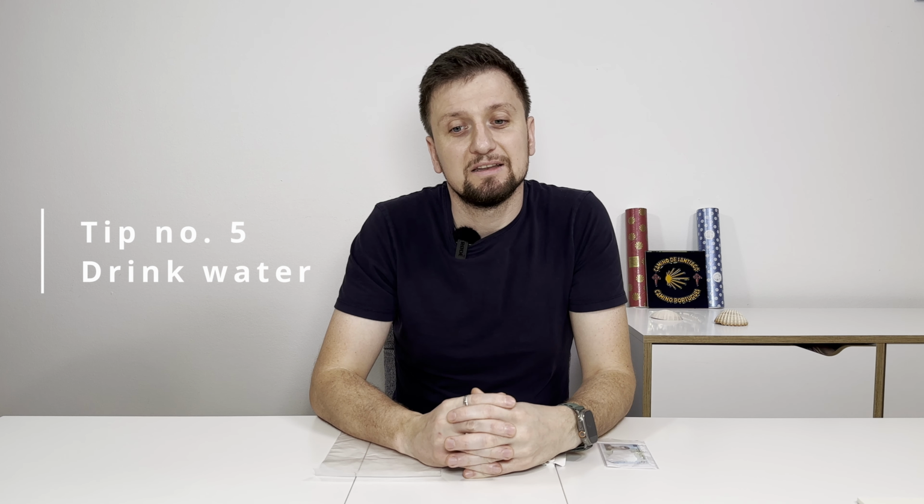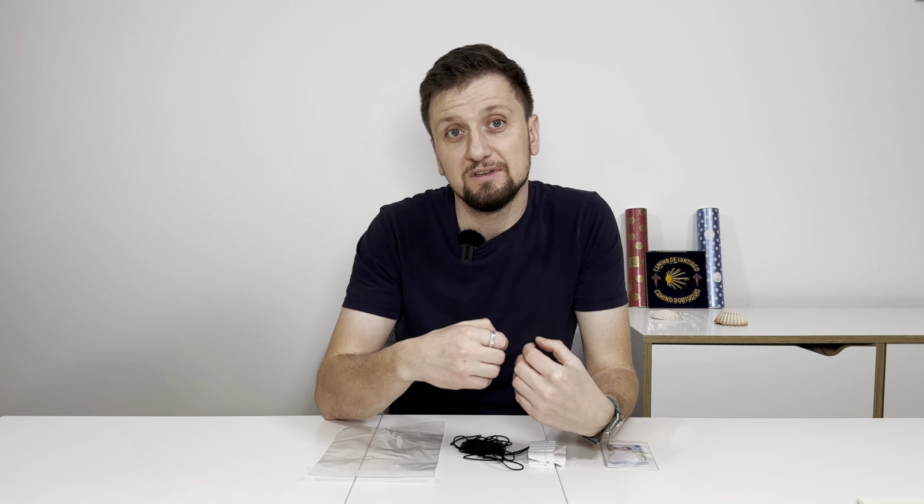And the fifth one is that before you started to walk every day, before you leave the albergue, you drink as much water as you can, or as much as you feel comfortable. Like that you don't need to take all that water with you. You can reduce a little bit reduce a weight of your backpack.